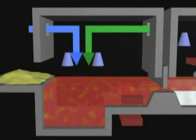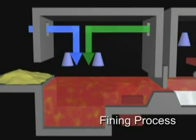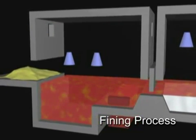After the batch is completely melted, the fining process begins. This process allows the bubbles that form during the melting process to rise to the surface of the glass and escape into the furnace's atmosphere.